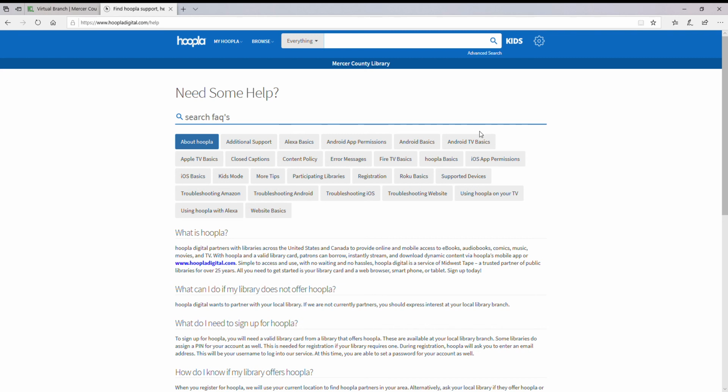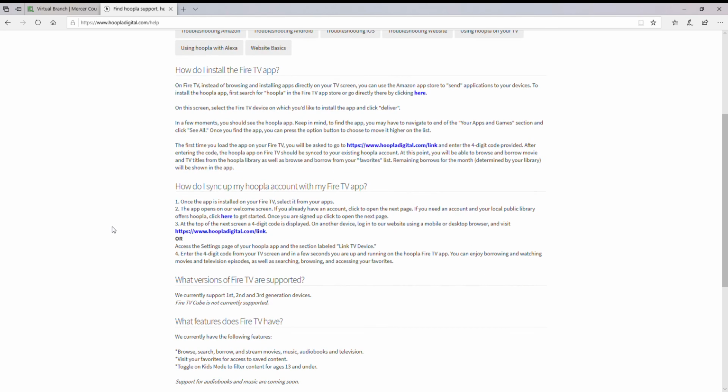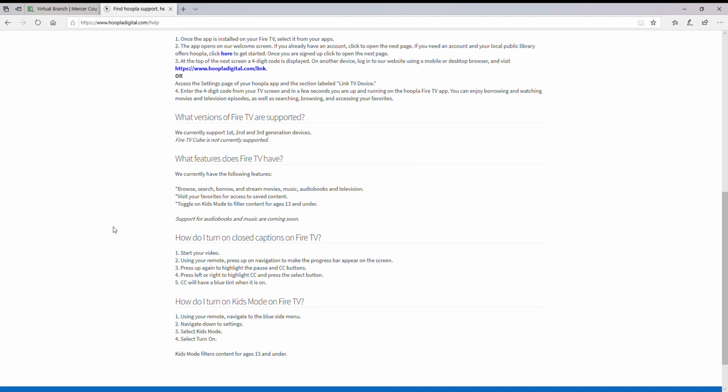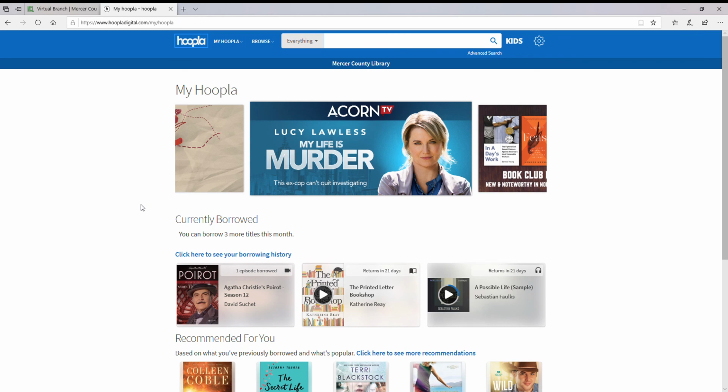Okay, the other thing I wanted to point out in the help section is they do have some getting started areas, but you know, we have TV and we have movies in here. So if you have an Android TV, Chromecast, if you've got the Roku player, or if you've got a Fire TV, I believe they have Apple TV in here as well. They do have instructions on how to get started using this service through those devices so you can actually watch on your television if you don't have a smart TV and have one of these devices instead. So that is pretty much our Hoopla in a nutshell.